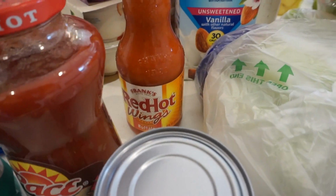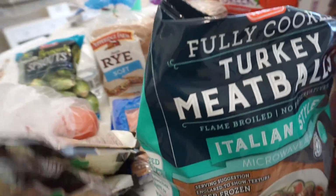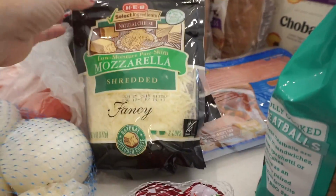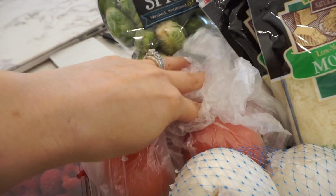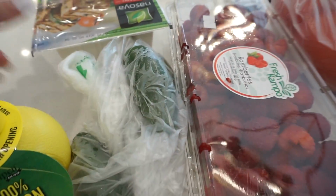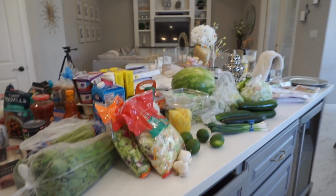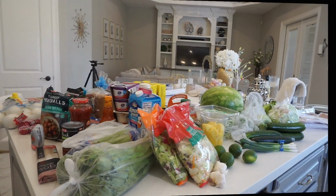I got some picante sauce, some Frank's seasoning, and I actually got this for some shrimp, so I can make some buffalo shrimp. And then I got mozzarella, the Baby Bell, some onions, some Roma tomatoes, Brussels sprouts, raspberries, some jalapenos because I want to make a fresh salsa, and then some tofu. This is what I get, and I need to get back to cleaning.